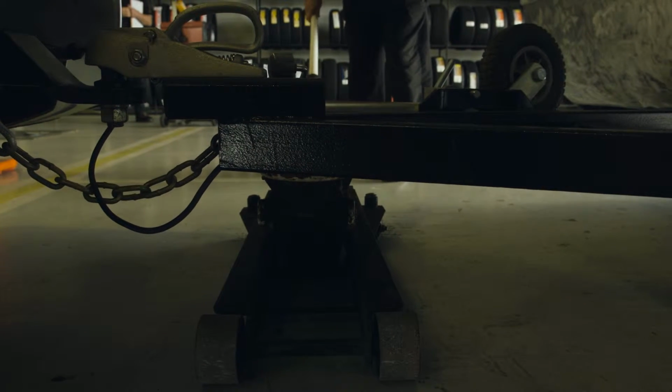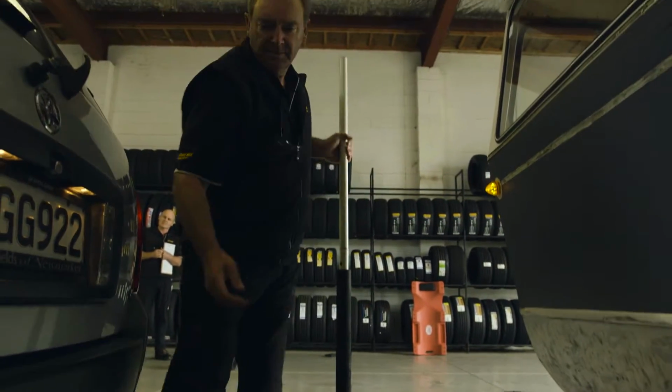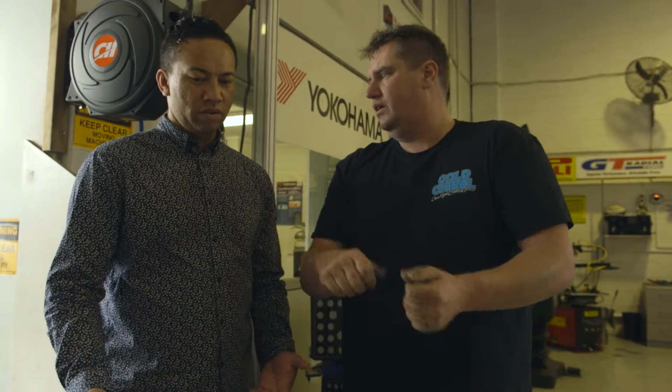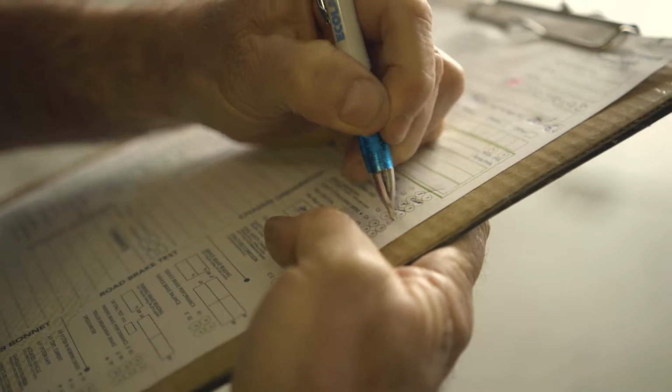So what's he doing, Jase? So they're jacking up the front of the car, and they're making sure that the coupling is staying on the ball of the car and that there's no looseness. They'll check the bolts to make sure they're tight, and they'll also check the safety chain that goes to the car, so if it does come off, it's not going to come flying off the back. And then they just do a quick check of the drawbar. We don't want that flying off, hey, Jase? No.